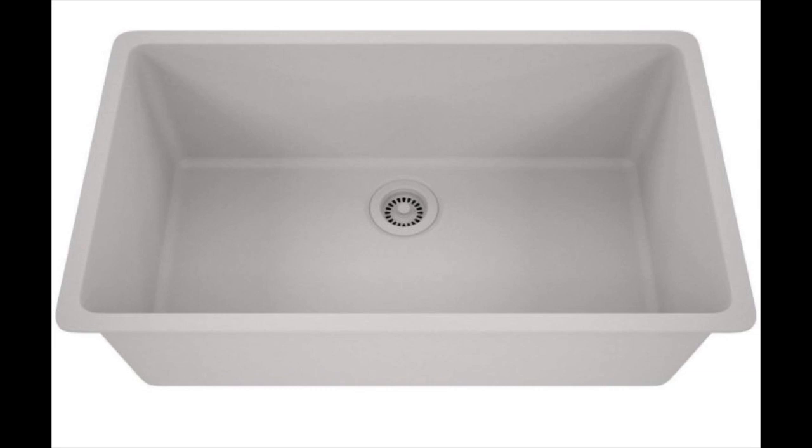Coming in at number 8, Platinum Quartz Composite 32 by 19 inch kitchen sink with large single bowl by Lexicon. Lexicon delivers well with this quartz composite kitchen sink. The white finish is outstanding in this large sink. It is a top choice for any large family or shared kitchen.